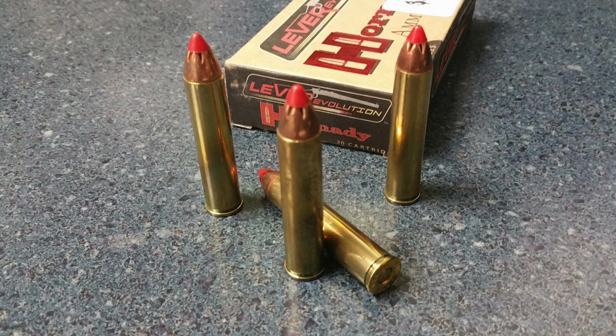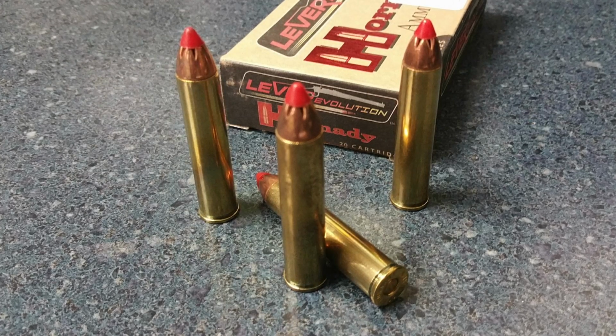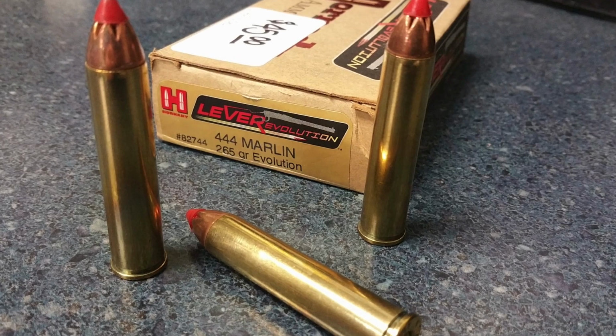Number 8, the 444 Marlin. Now the 444 Marlin is the largest lever action cartridge of its time from 1964 on. It is essentially a 44 Magnum long, 300 grains traveling at 2,300 feet per second, giving off 3,000 pounds of energy. What a fantastic lever action round this is.